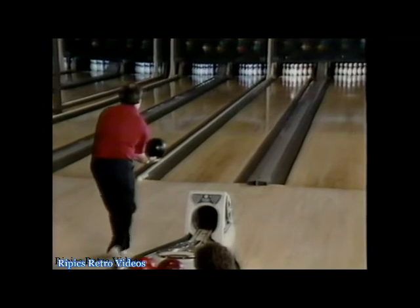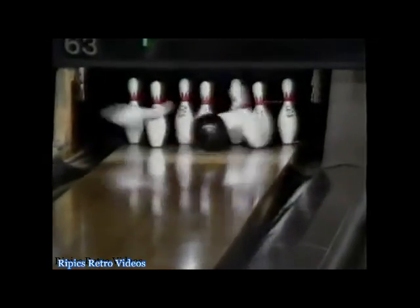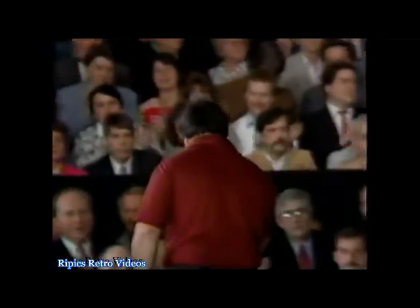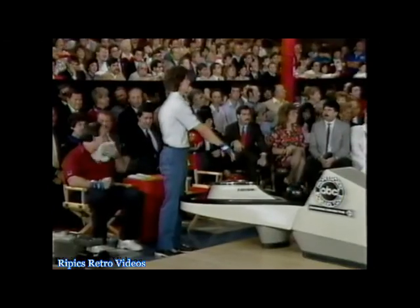Now 28-pin lead, 3 strikes in a row. 8th frame can extend to 38. No ball, don't do it! Oh, begging the ball to do what it did. 4 in a row for this 215-pounder from Columbia, South Carolina. What he was begging was, don't go high, don't go high.